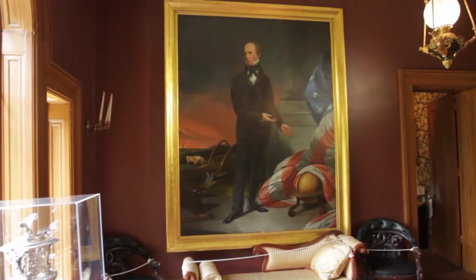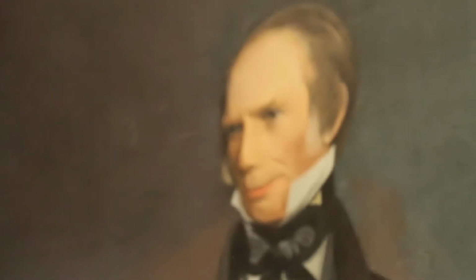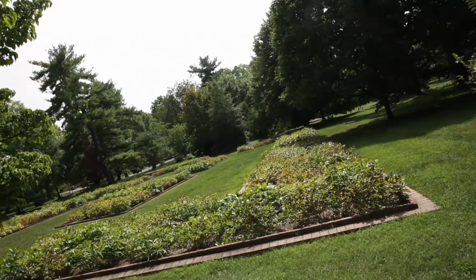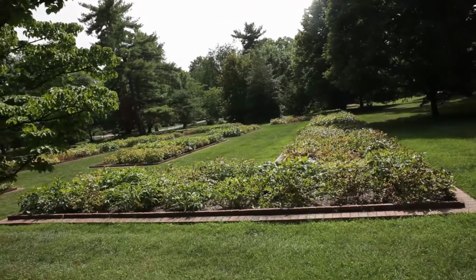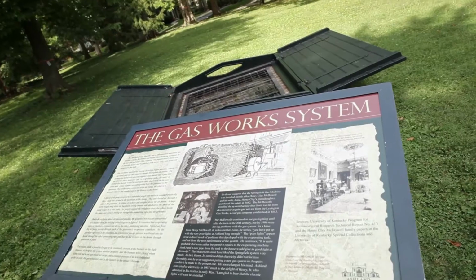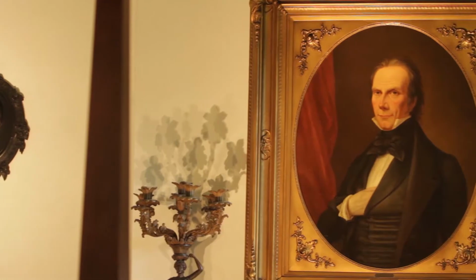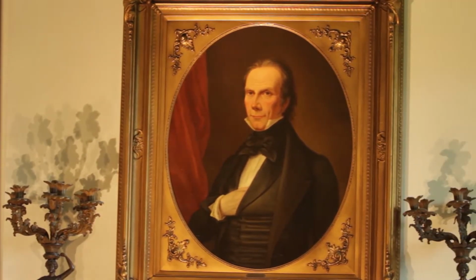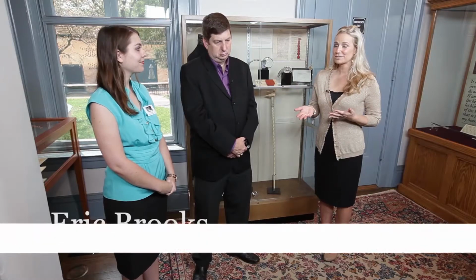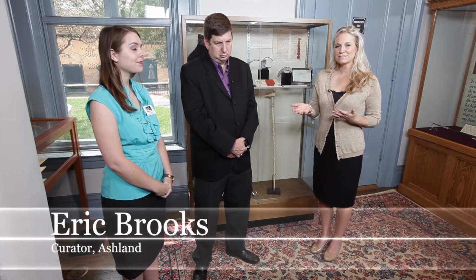Henry Clay has made significant contributions in American history. He's been called the Great Compromiser for his superior negotiation skills in political arenas, but he was also a very skilled agrarian and stockman. He developed his estate Ashland into a national model of progressive farming. Most people know of Henry Clay as a prominent political power, but he was so much more. I'm here with Eric Brooks, the curator here at Ashland, and also Kate Tile, who is the director of tour operations at Ashland. Thanks so much for talking with me today.